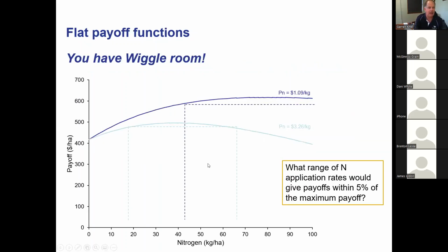Now, the other one, Dave Pannell's done the analysis and said, if you're happy to operate within 5% of the optimum, so we never know what the right rate of nitrogen was until after the year. So every year it's a bit of a guessing game on how hard you push the N. But if you're comfortable to operate within 5% of the best rate of N, what's the range that you could operate in? Does that make sense?